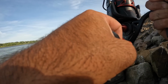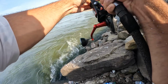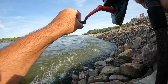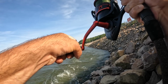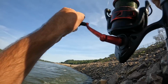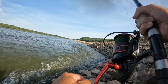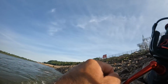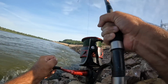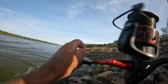Yep, he's on the surface. It's a lot of tension. Oh gosh. Man, this is hard. That's why you use the big gear, so you can fight these fish in the current. Okay, it's gonna be one of those days, if we hook a really big one, it's gonna be hard to get him in. Here we go, he's skiing. He ain't small. I'll tell you that, he ain't small.